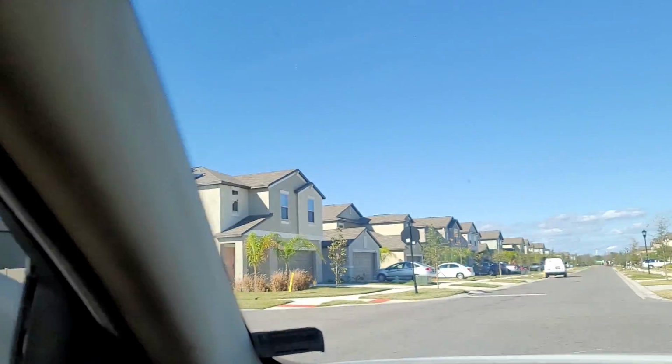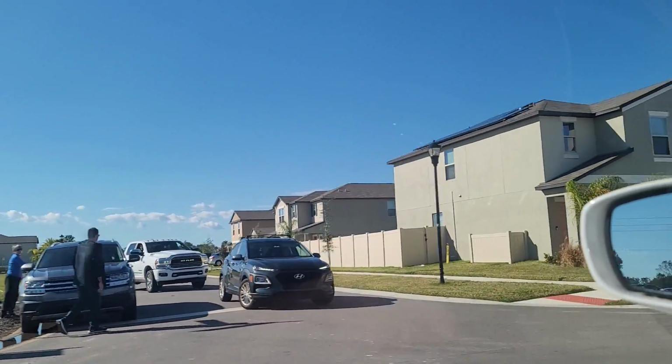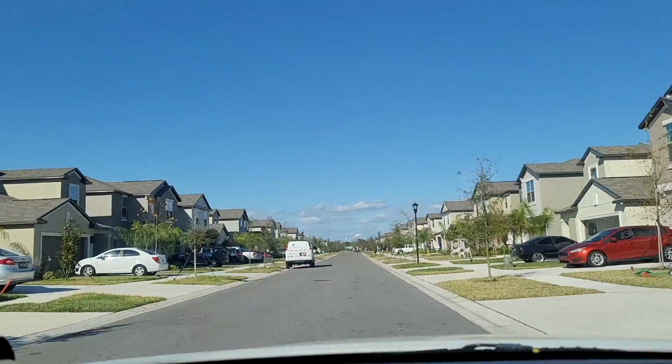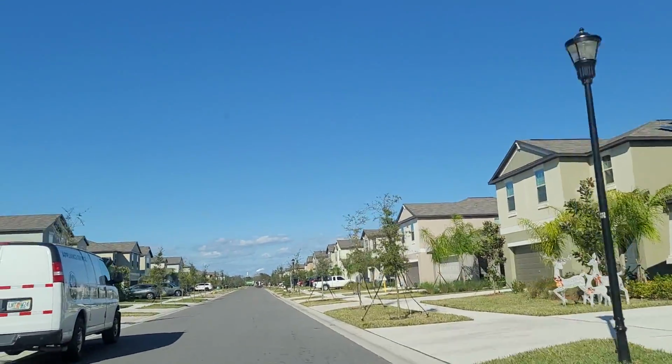But it wants me to take a left, but you know what? I'm just gonna go straight just because of all the kids and the cars and picking them all up. So let's do a little drive around here, kind of pick up some of the scenery.